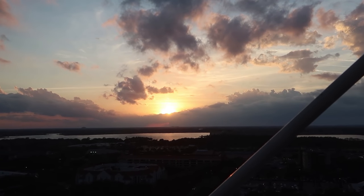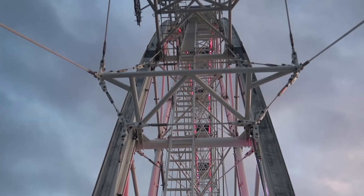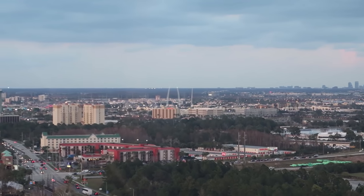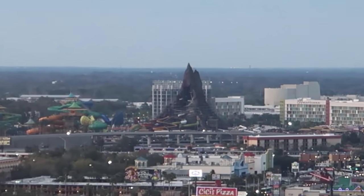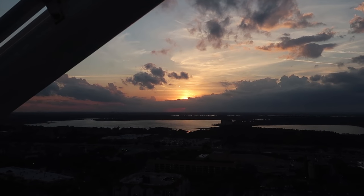Sun is starting to set. Oh, it's looking cool out there. We still got another quarter of a rotation till we're at the top dead center. You can see the skyline of downtown Orlando off in the distance. Looks like Fun Spot. And then, oh my goodness, Volcano Bay. Look at that. Yeah. It's gonna be so awesome. It's a very beautiful sunset.